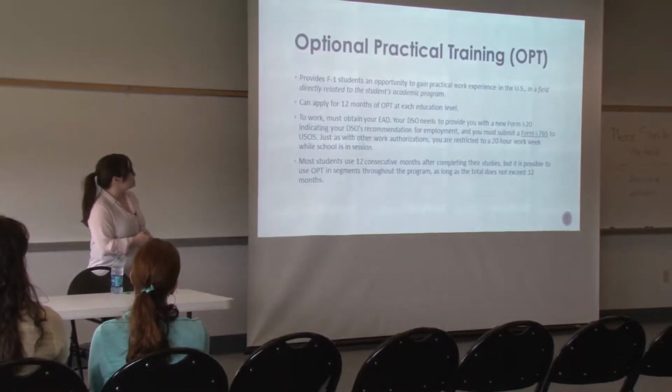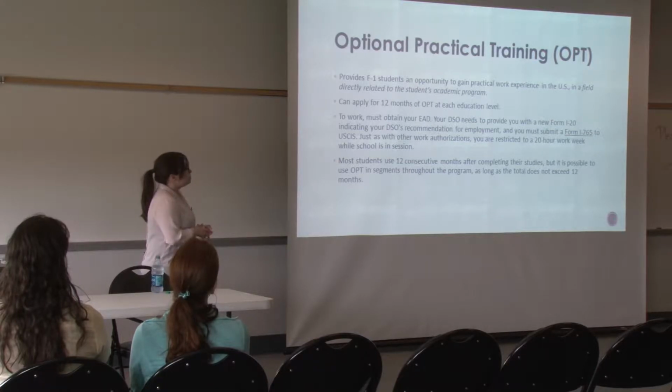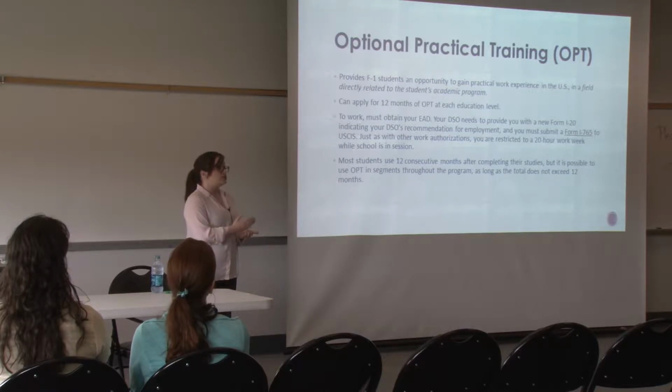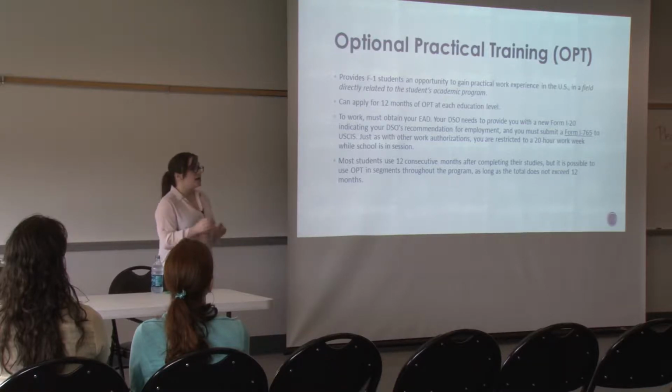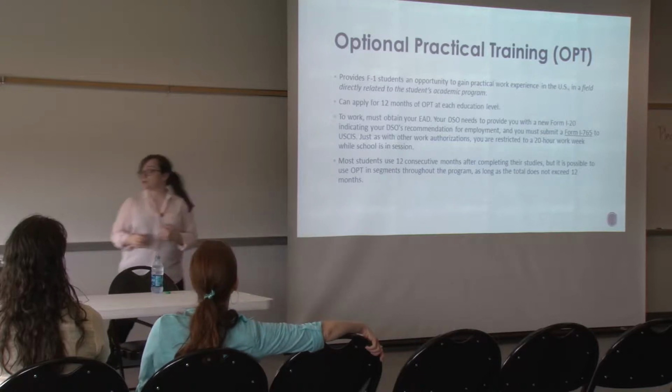To work, you must obtain your EAD. That's your employment authorization document. Your DSO needs to provide you with a new Form I-20 indicating the recommendation for employment. You have to jump through a few hoops; you need to file. You can't just assume, based on approved OPT, that you can work. You need to have proof of that authorization to work, basically, is what that's talking about. Most students use 12 consecutive months after graduation. You can actually use it in bits and pieces, though. You can break it up if you need to.